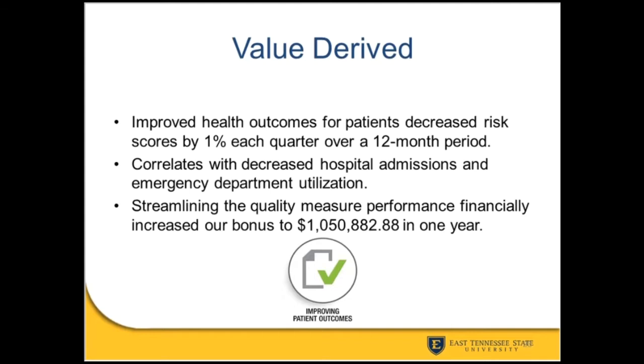We also saw a correlation with decreasing our hospital admissions and our emergency department utilization. And we also, because of streamlining our quality measure scores and putting better processes in place and using health IT, did receive a financial bonus of $1 million in 1 year. So very significant value that we got from this entire process.